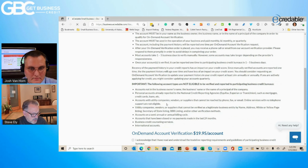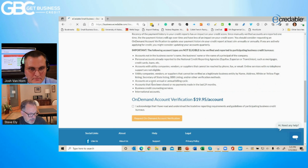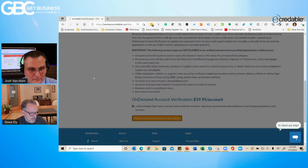What accounts are eligible. For example, we can't report business credit counseling services. We can't report international accounts. So all that's spelled out in here. But then we tell you, hey, this is what the price is. It's $19.95 for a one-time verification. You have to acknowledge that you've read this web page. Then you can request your on-demand verification.